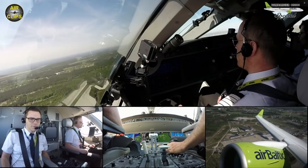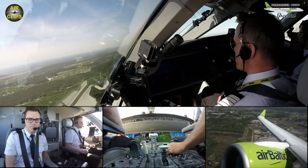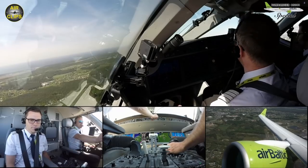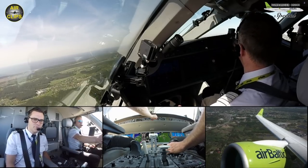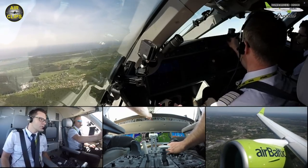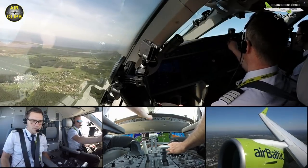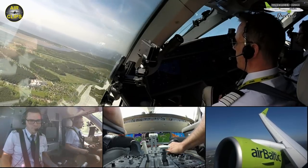Riga Approach, Air Baltic 84 Foxtrot, straight ahead, runway heading 36. Air Baltic 84 Foxtrot, climb flight level 280, turn left heading 240. Climb flight level 280, left heading 240, Air Baltic 84 Foxtrot. Left 240 checked, and flight level 280 checked. And 280 set, flight level change, climb sequence.